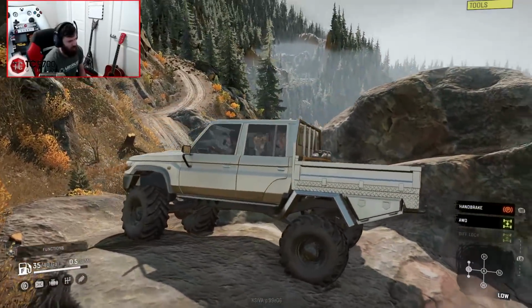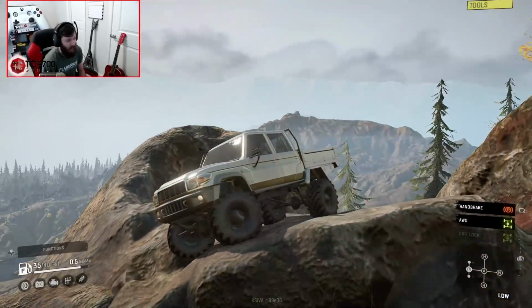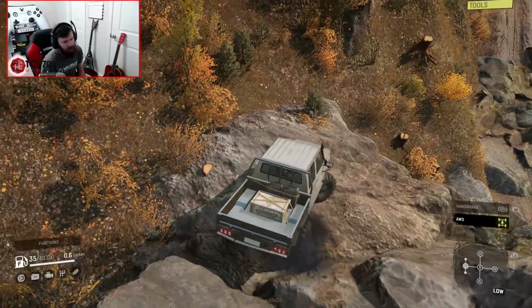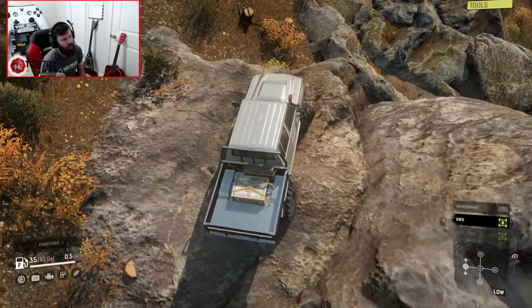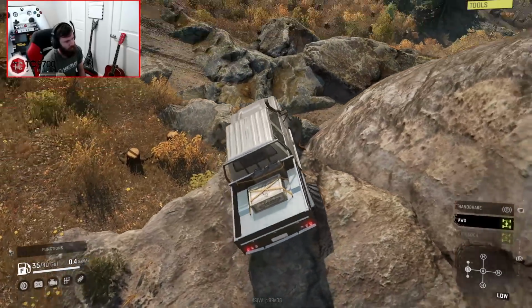And I would say that this vehicle as a whole is definitely more overland focused, which is fine. It's great. There's nothing wrong with that. I love overlanding and trail riding and stuff like that, but I think this particular obstacle is definitely more suited to the dedicated rock crawlers.